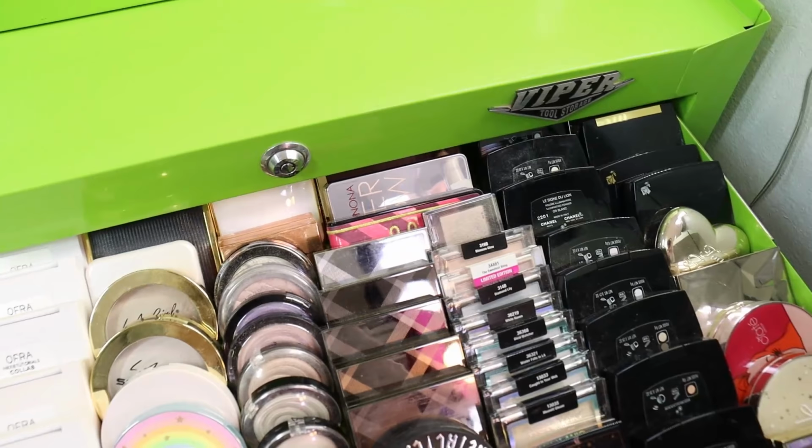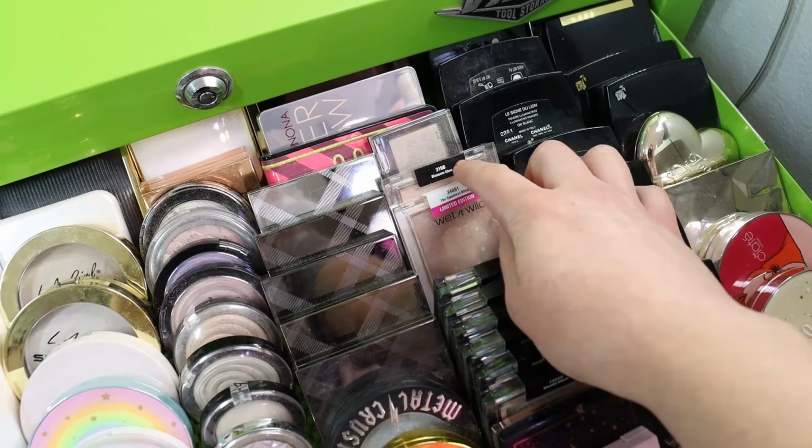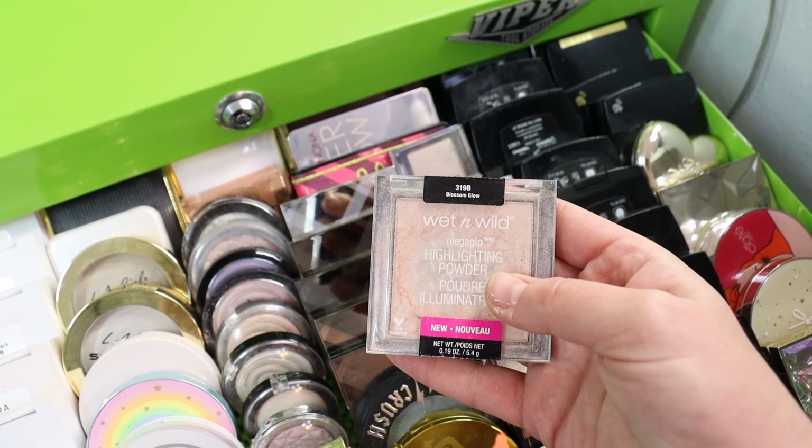Got Amreezy, Wet n Wild. These Wet n Wilds, these are Baked Jelly. I love these Wet n Wild highlighters. This is the one. Where is it? There you are. You can see how much I love this. And I've got so many of these on backup, it's quite ridiculous. But I love that one, and it is in Blossom Glow.